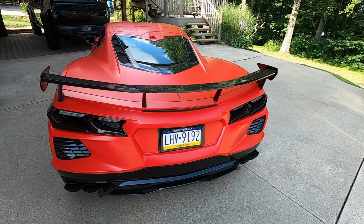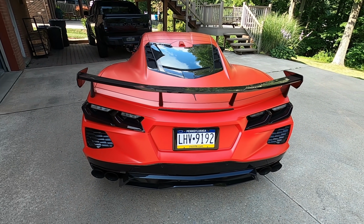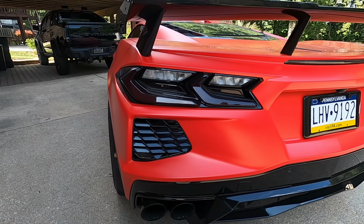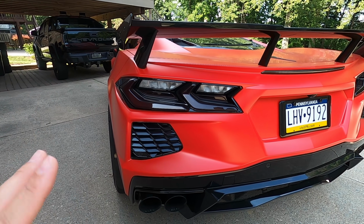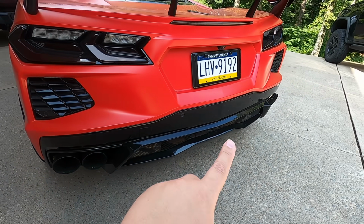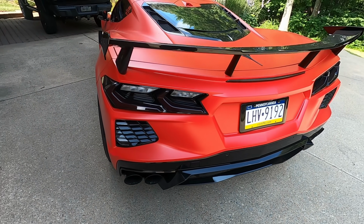It really, again, gives it that supercar appearance. While we're in the back, I also added the RPI Designs tail light covers. So everything other than the clear part of the tail light has been blacked out to go with the red and black theme of the car. And right down below that, of course, is the AWE exhaust system, which sounds absolutely fantastic.